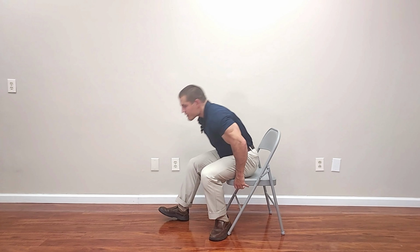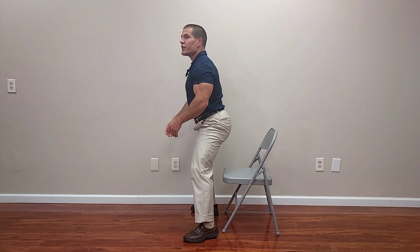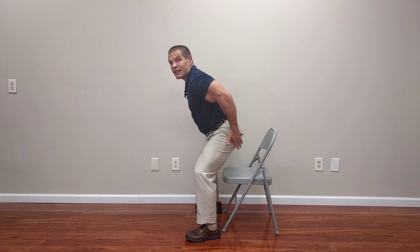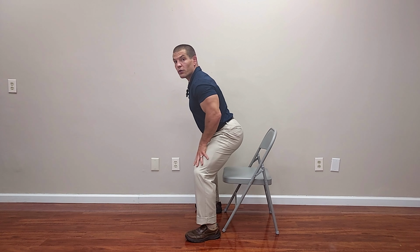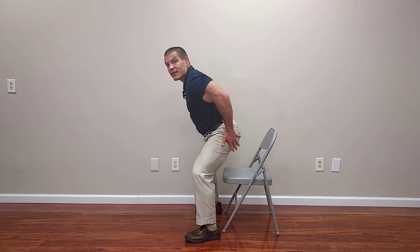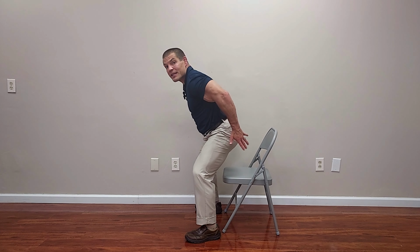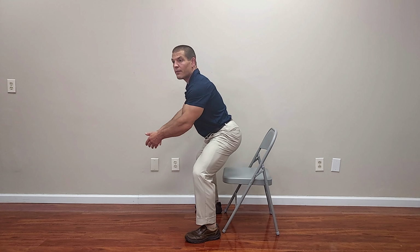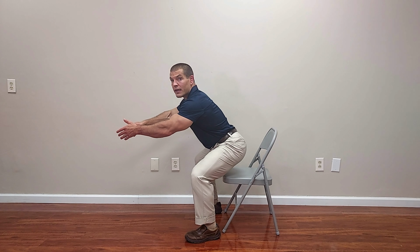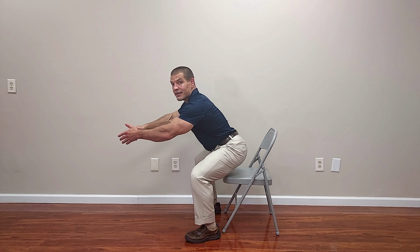So to see that from the side, stand in front of a chair or a sitting surface. Start by pushing your hips back. This will activate your glutes as well as your quads. You're also driving your knees out to the side, which will activate your gluteus medius, gluteus minimus, and gluteus maximus as well. Then as you're sitting back, try to do a slow, controlled descent.